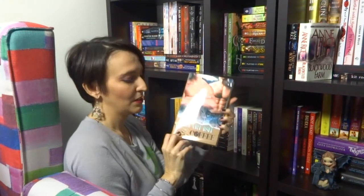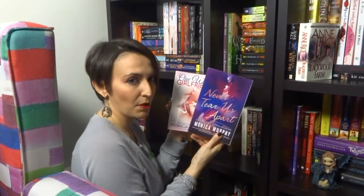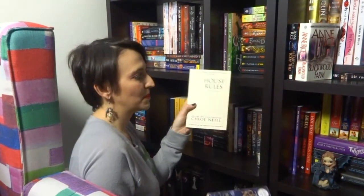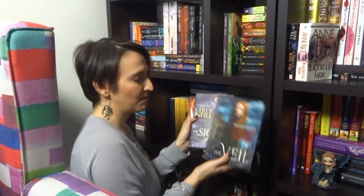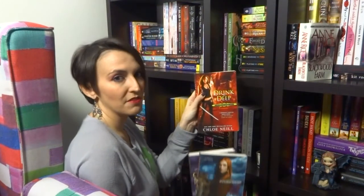After that I have Beautiful Secret by Christina Lauren, Starfish and Coffee by Kelly Moon, One Week Girlfriend and Never Tears Apart by Monica Murphy. Then I have Chloe Neal. I have my advanced reader copies for House Rules and The Sight. And then I have finished copies for The Veil and The Sight, and for Drink Deep from the Chicagoland Vampires.